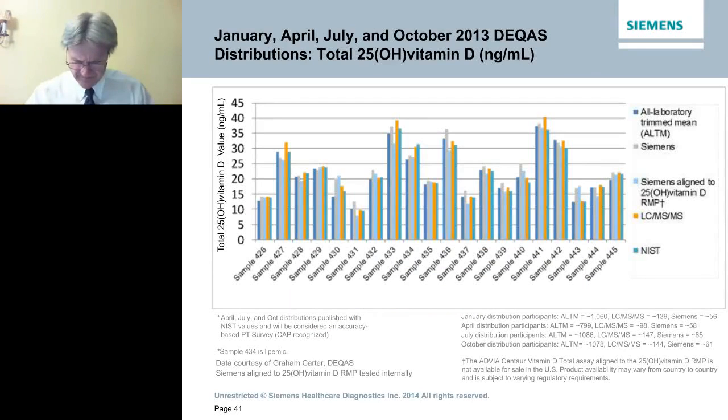So from January through October, there have been several DEQAS surveys that have gone out. This slide represents the all laboratory trimmed mean, or ALTM. It also has the Siemens value on the original standardization. We also show the Siemens value once the assay has been aligned to the RMP. The overall LC mass spec average for all the results reported back to DEQAS using LC mass spec.